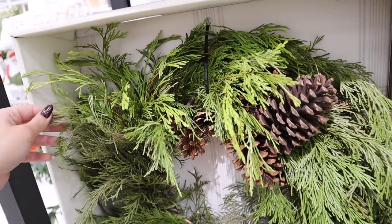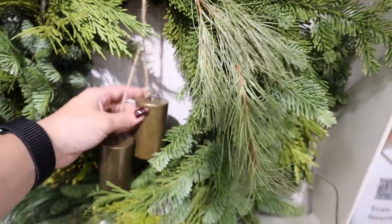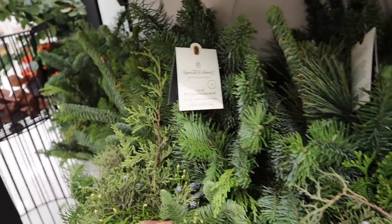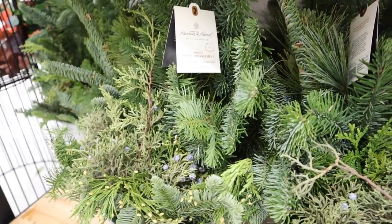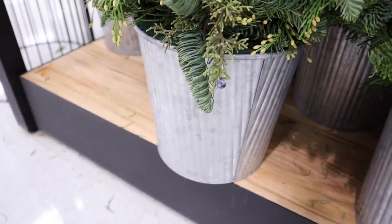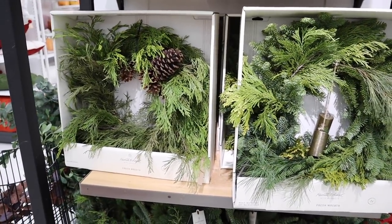So they have this one that has the pine cones, and then they have this pretty one that comes with these bells on it. They also have these fresh potted arrangements down here that have pine sprigs and stuff. I'm very surprised that they are doing this. These are $24.99 and it comes in this galvanized pot. The live wreaths are $30, by the way.